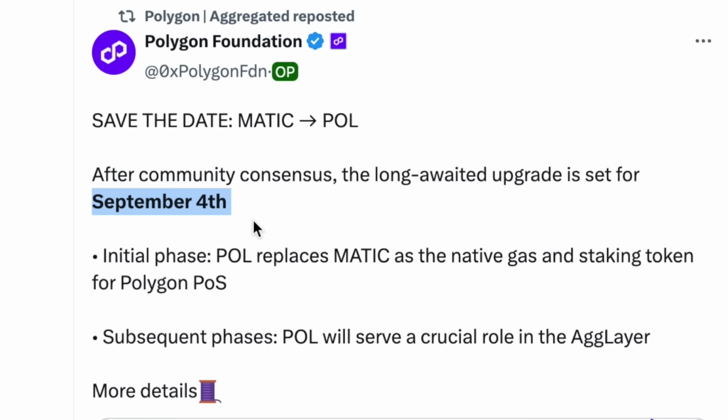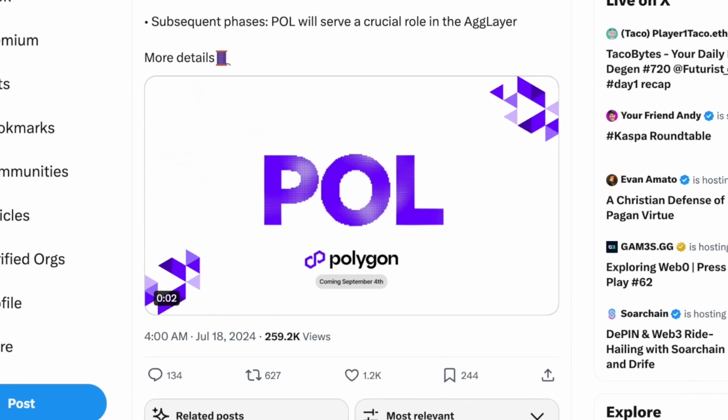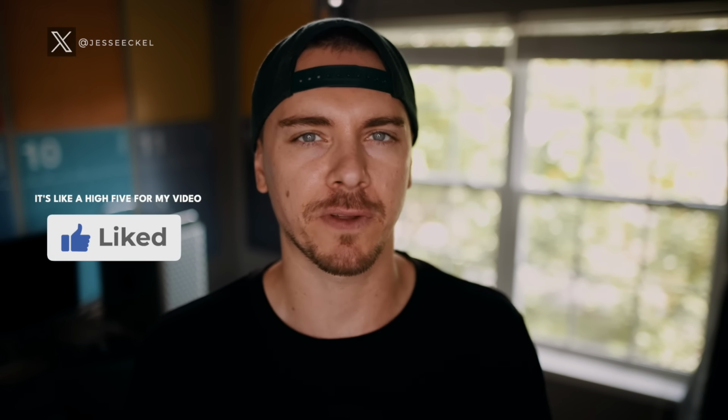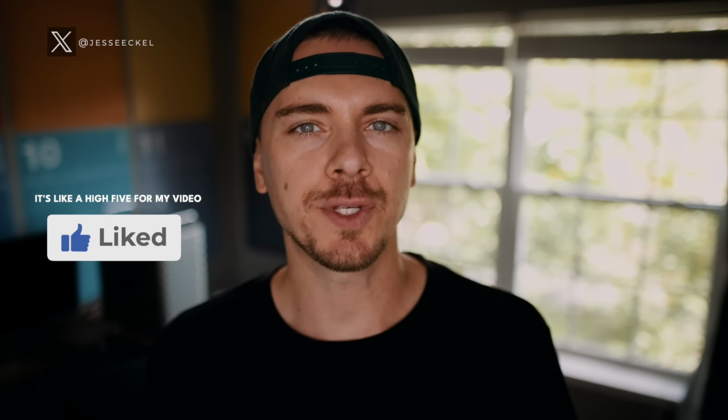On September 4th, Polygon has officially announced they're transitioning Matic into the new POL token. This is a pretty big deal, but I'm sure some of you guys are wondering, what is the POL token? Today, Polygon's token is Matic, but as a part of their vision for the future, Polygon is getting rid of Matic and replacing it with a new token called POL. Matic, up to this point, has been the token for the Polygon chain. This is the main Polygon chain you've probably used if you've ever interacted with Polygon.